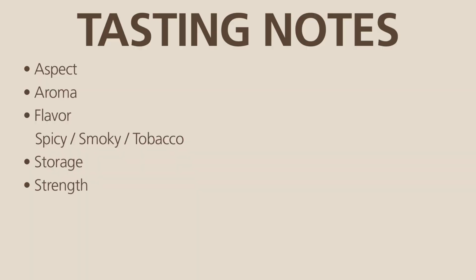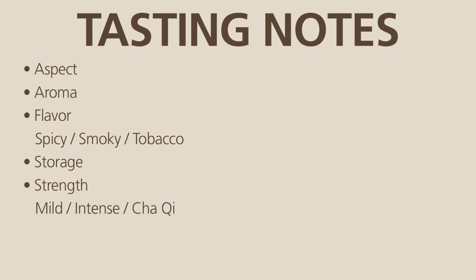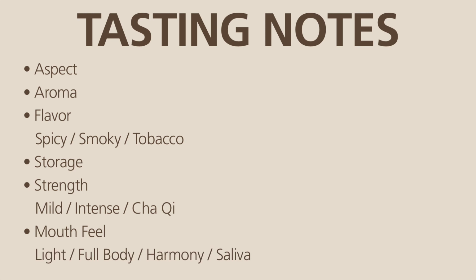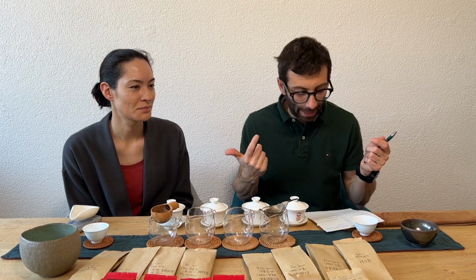Then we have, I would say, the strength of the tea. That's an important characteristic for pu'er. Is it a mild pu'er or is it very intense? And that strength goes along with what people call chaqi, the tea energy, the kind of sensation that pu'er gives to your body. Then we have the mouthfeel, generally speaking, not only if it goes from light to full-bodied, but also things like how harmonious it is in your mouth, and also a characteristic typical of pu'er, if it generates a lot of saliva. Yeah, there's kind of a feedback that you're actually liking it.